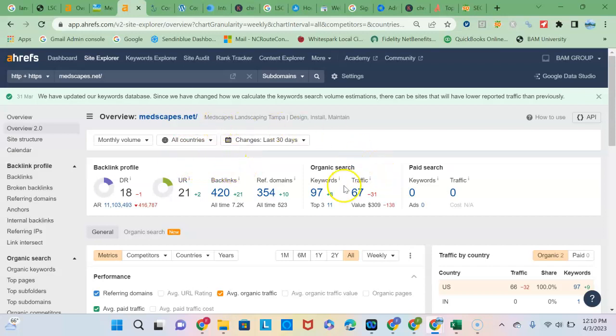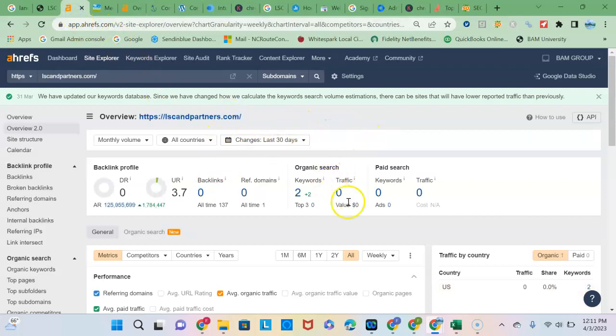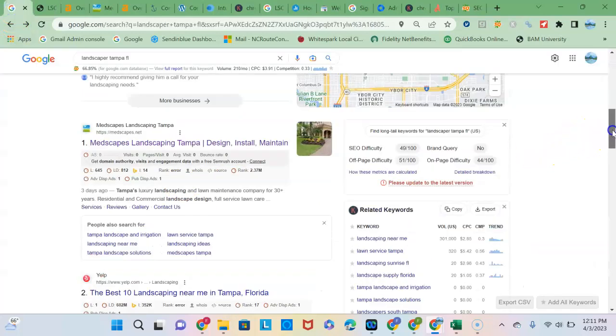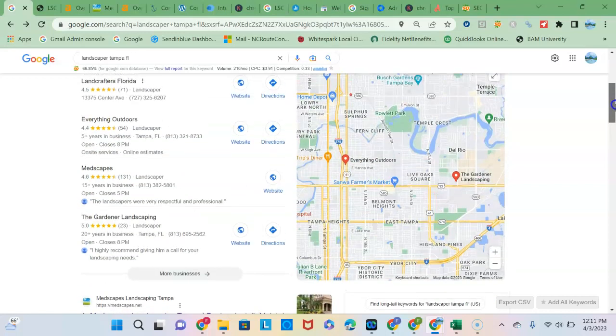You can see your competitor is getting 67 clicks per month on average. Right now, we don't have any traffic coming to your site because you don't have the content structured appropriately or the backlinks to show Google that you're a relevant site and should be ranking towards the top. But if you do those couple things, you're going to rank towards the top of the list here and be able to participate in all that traffic that I was showing you earlier.